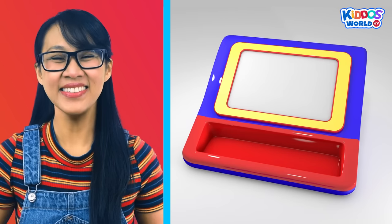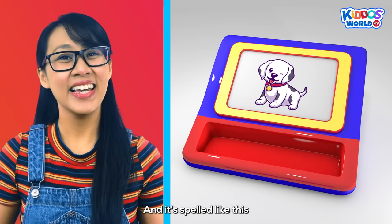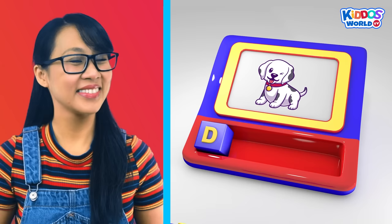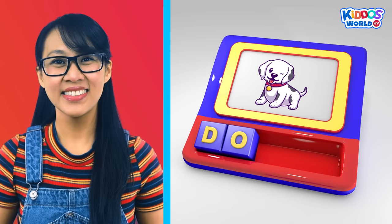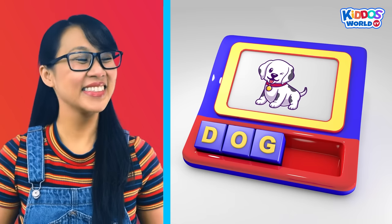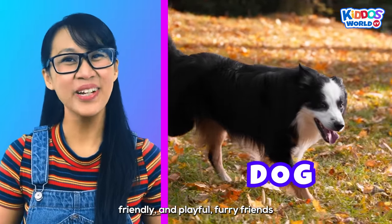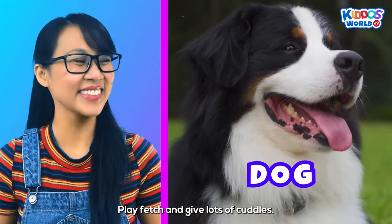Here's an easy one. Dog! And it's spelled like this. Dog. D. O. G. It is no secret that dogs are loyal, friendly, and playful furry friends who love to wag their tails, play fetch, and give lots of cuddles.